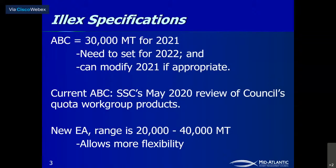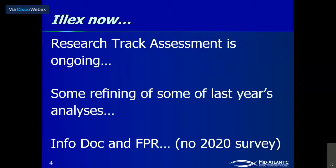But there's a draft EA, with an ongoing proposed rule for current year MSB specs. It just took a while to get those specs out. Not much was changing of consequence, so there wasn't a huge rush. But that EA did explore a wider range for Illex specs of 20,000 to 40,000 metric tons. It doesn't say that 20,000 is acceptable or 40,000 is acceptable. It just explores other impacts, habitat, protected resources, et cetera. So if the SSC changes from the 30, which we'll discuss they have, it allows some more flexibility. And we'll get into that a bit. Again, I mentioned the research track assessment is ongoing.